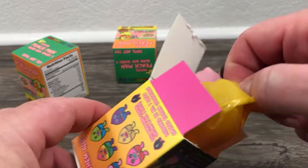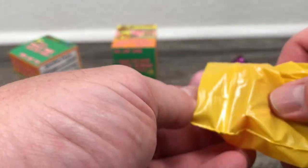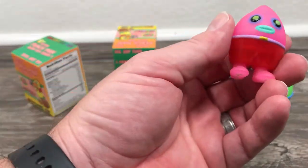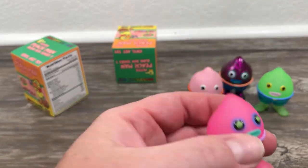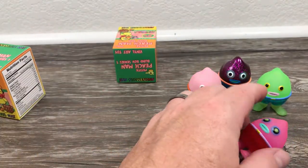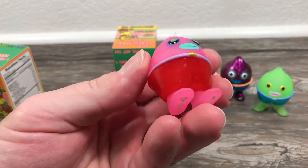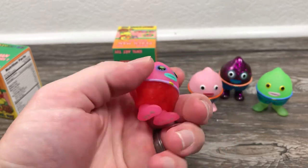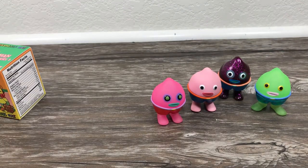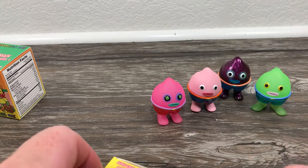What is next? Ooh, is this the poison peach? It is. So, I think these are the ones they said glow in the dark. Am I mistaken here? No, that says glow in the dark. We might just have to turn the lights off. Look at that guy. Fun. I like how his eyes are kind of spaced out. Like he's like, I'm an alien peach weird dude. I don't even know what I am.